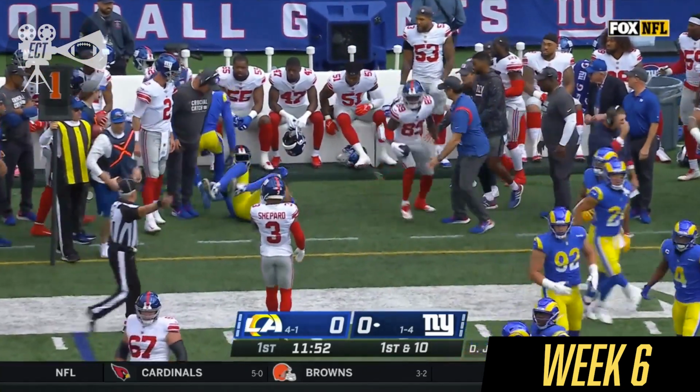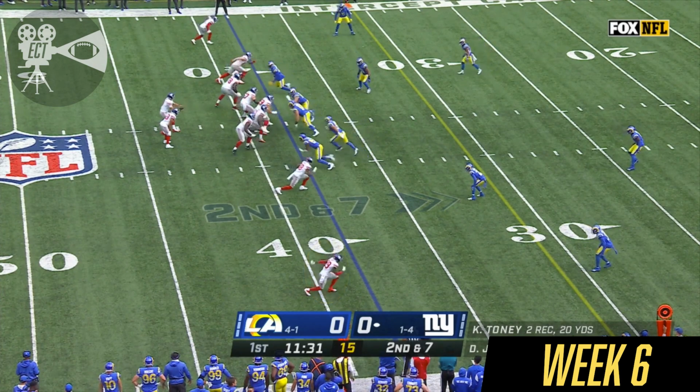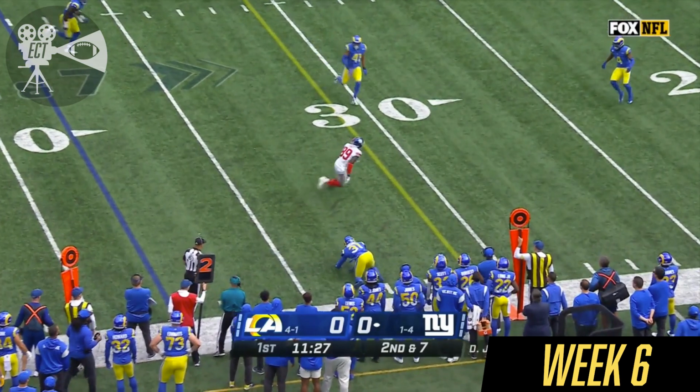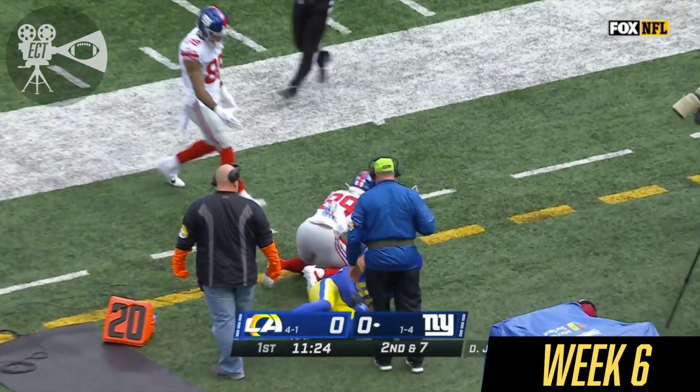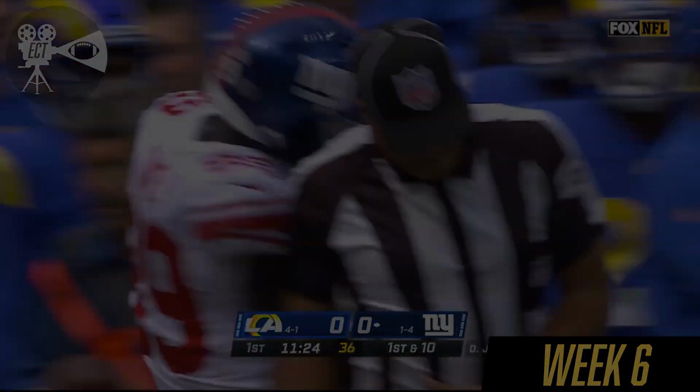So you're seeing a little bit of Peppers and Jalen Ramsey, two versatile pieces on these two defenses in this game. Pressure from the Rams. Jones delivers on target, and Toney is able to make Rochelle miss. The rookie out of Central Arkansas, Robert Rochelle, going up against the rookie out of Florida.